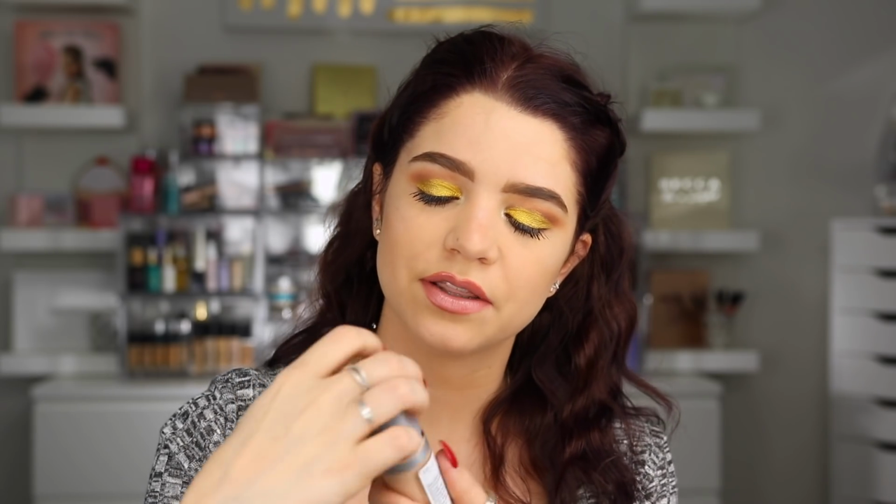The next one has been a newer favorite to me, but I've been obsessed with it. Again, this is obviously a drugstore favorite, but it's from Rimmel London, and this is their Lasting Finish 25-hour breathable longwear foundation. I love this foundation so much. The actual applicator is one of the reasons I love it.